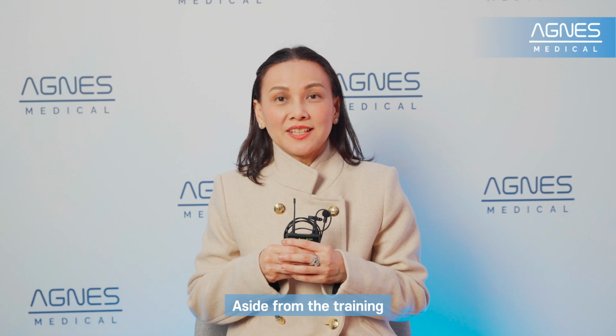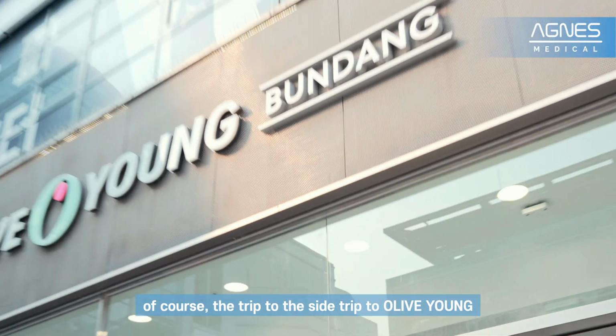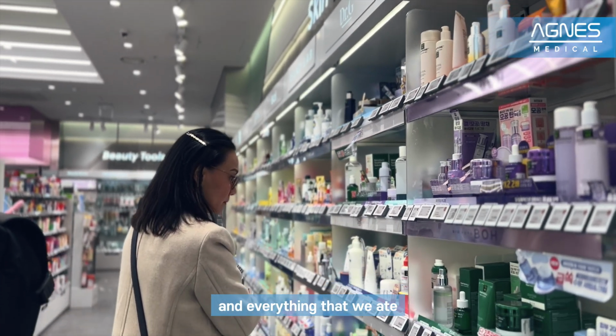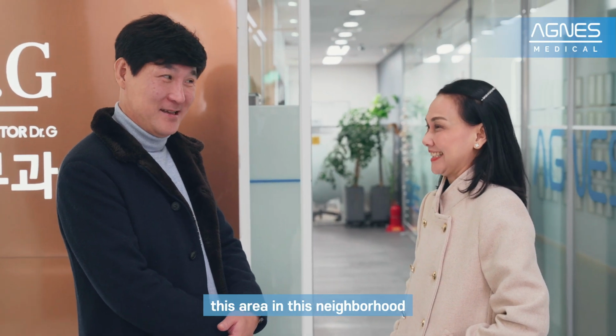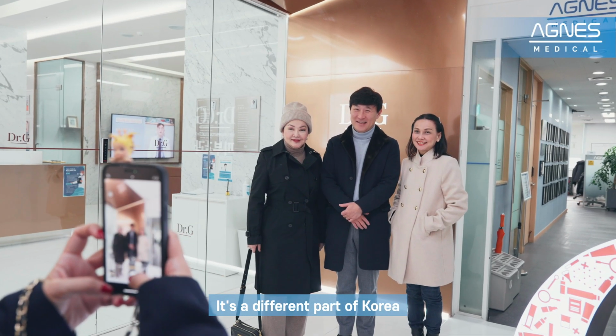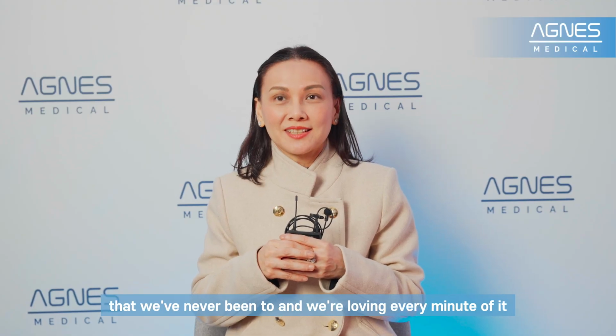Aside from the training that we're having with Agnes, of course, the side trip to Olive Young, where we were able to buy Dr. G's products and everything that we ate, because this is our first time to stay in this area, in this neighborhood, and we love it. It's a different part of Korea that we've never been to, and we're loving every minute of it.